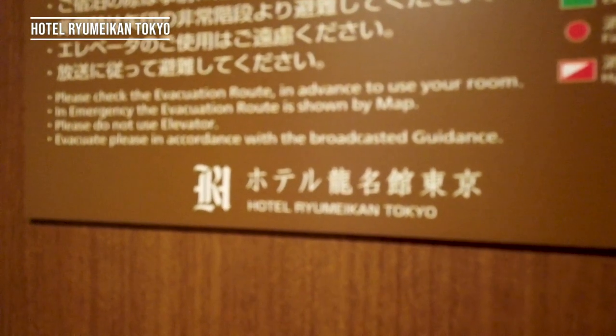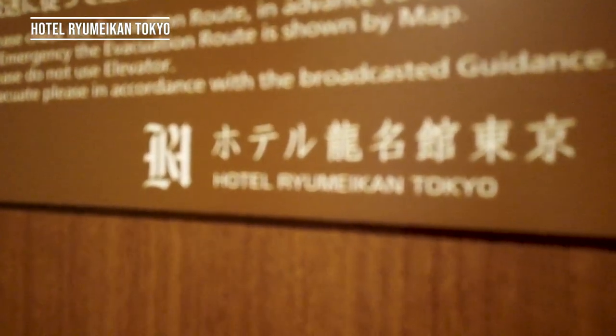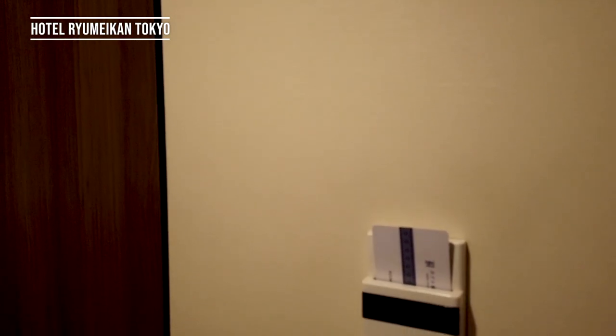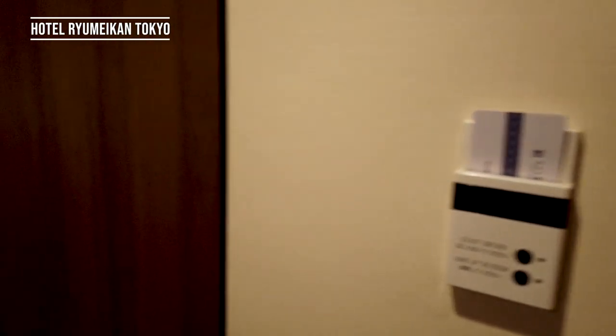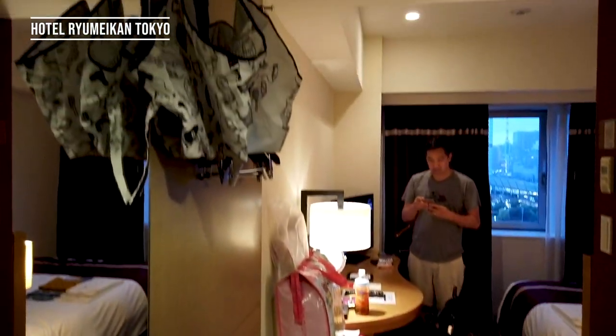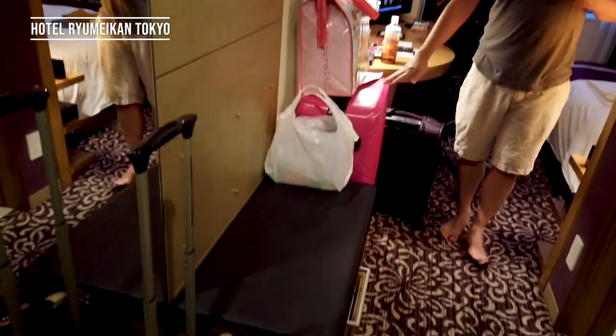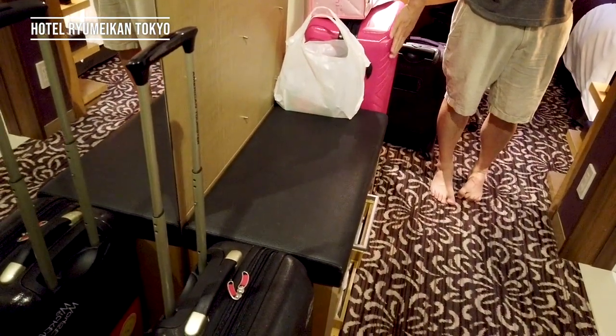Final two nights in Tokyo. We're here at the Hotel Umekan Tokyo. It's just across the street from Tokyo Station. It's not the biggest room, but it is efficient and the location is really great. So you have a key card reader when you come in, and there's a little hallway. You have a closet area, like a hanging area, and a place to put on your shoes.